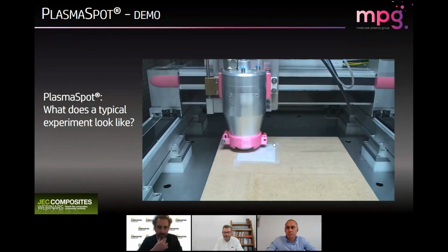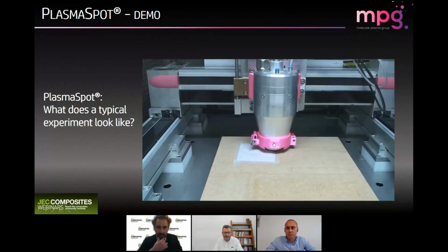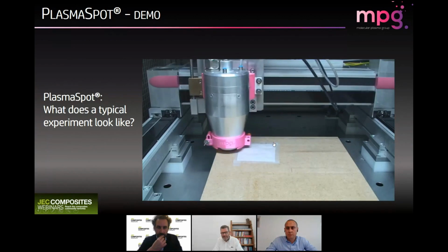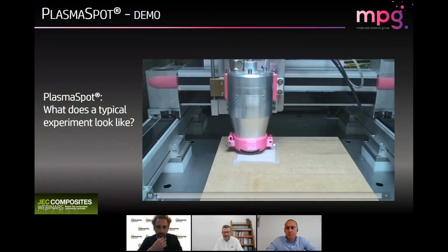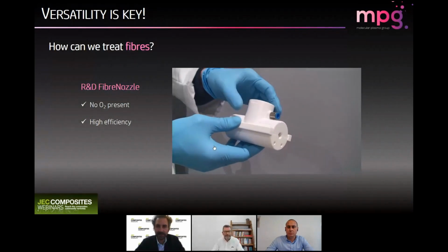The head is mounted on a 3D table. We often start, just for functional development, to test which chemistry and which process on small bits of material, and then scan the surface. Just to give you an idea of the flexibility of the system, we can run up to 50 different process configurations in one single day. So it's really easy to change over from one to the next. It's super, super flexible.